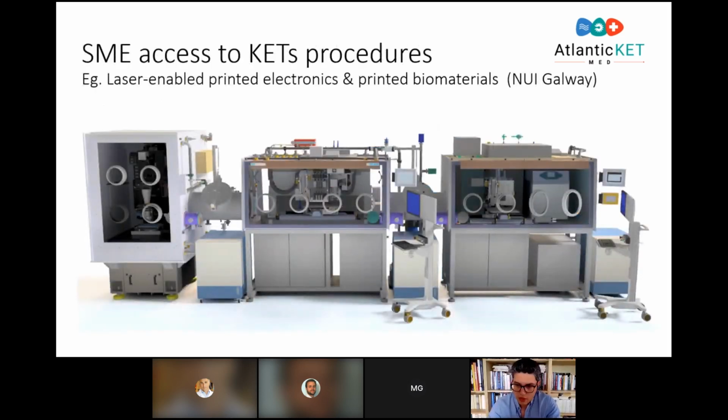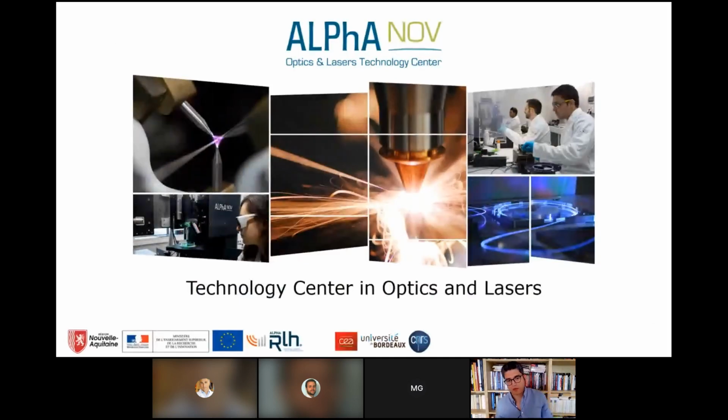Then the final step of this project was to allow SMEs to access what we call key enabling technology procedure. So basically, all of us, the seven partners, we have infrastructures, we have labs, human resources, expertise that we have at our disposal, and the goal of this step was to work with the SMEs to give them access to that, to help them develop new products and see if, for example, their prototypes are good or not. So that was briefly the aim of the whole project.